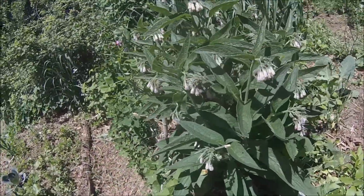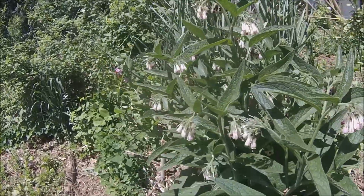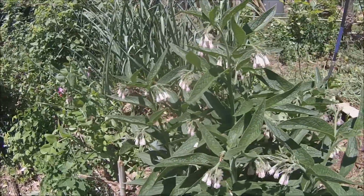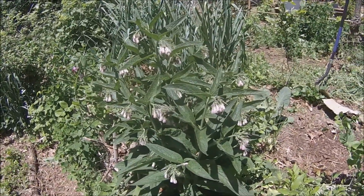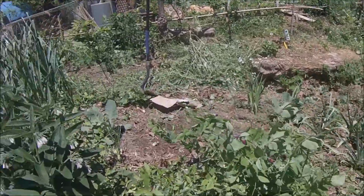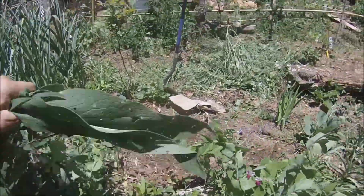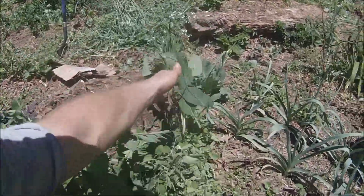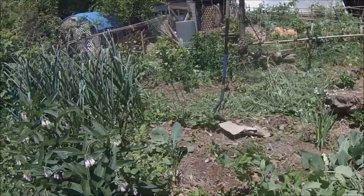Large comfrey plant in full flower right now. This is one of the dynamic accumulators I talked about. Has a very deep taproot. Brings up those nutrients and minerals from down below that a lot of these shallow rooted plants can't access. And then as I chop and drop these leaves, I leave them at the base of these other plants, and it leaves those nutrients there for them as it decomposes.